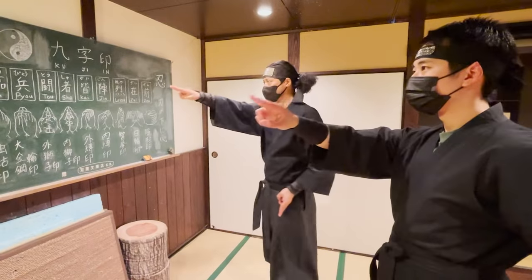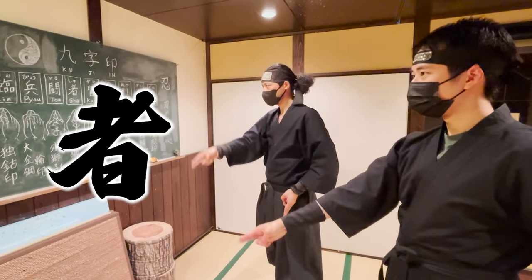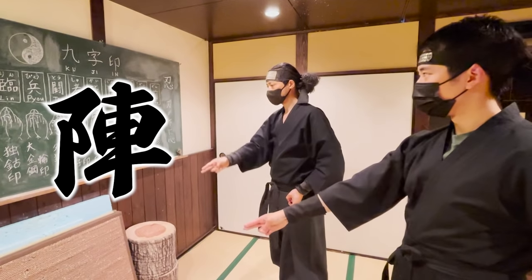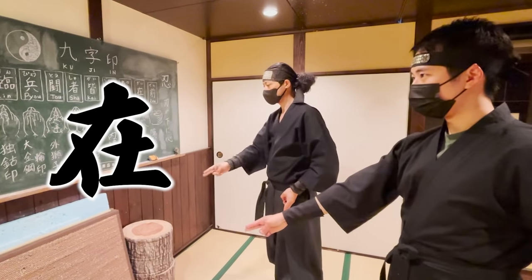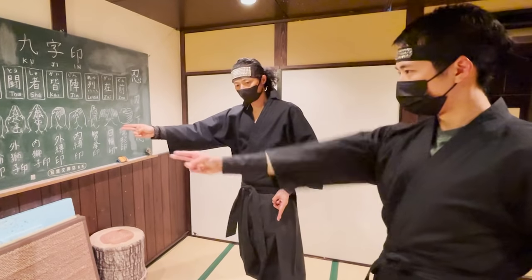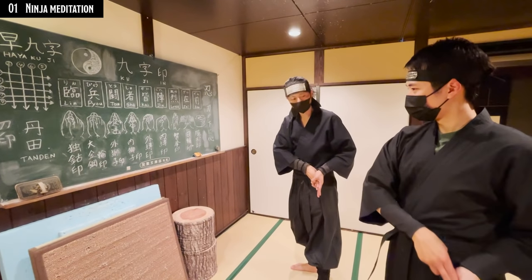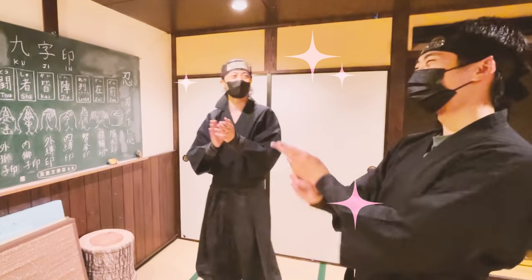Rin, Pyo, To, Sha, Kai, Jin, Retsu, Zai, Zen. And put energy into the middle like this. Hey! Hey! And put the sword back. Finish. Okay. Nice.